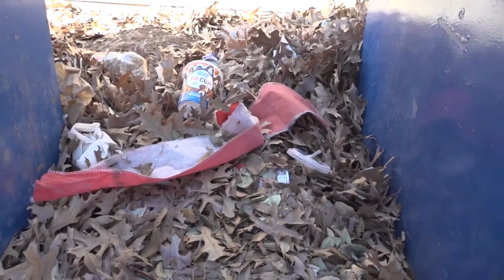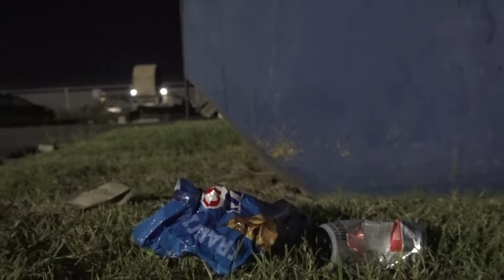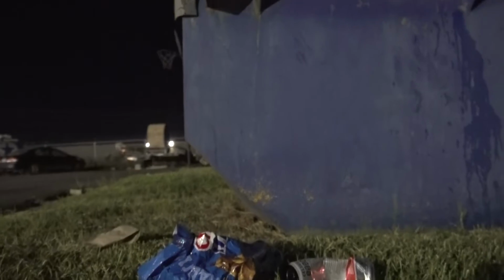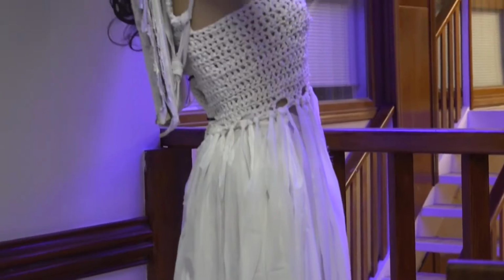Way too often do we see trash on the ground. Whether it be a chip bag or an empty soda can, trash is trash and it should be in the dumpster. Or if you ask Keep Odessa Beautiful, the runway.